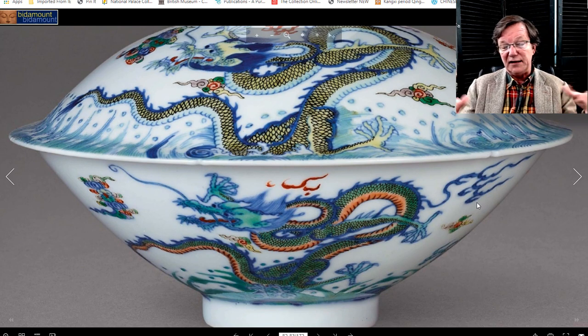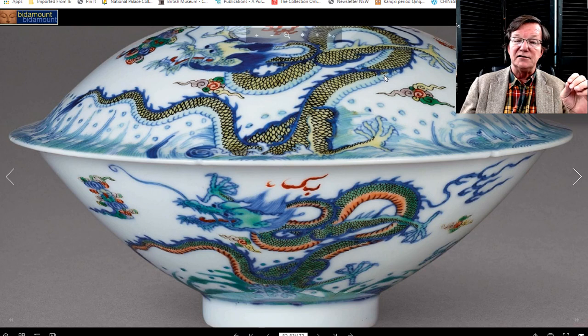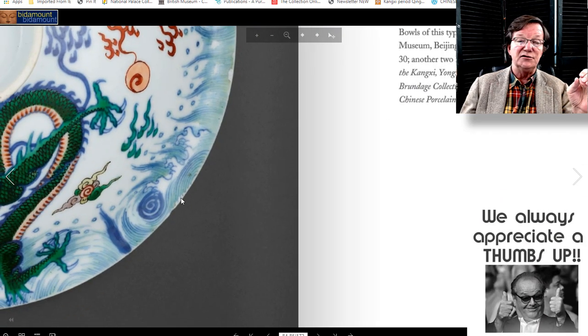I urge you, if you like Doucai enamels or you're a real fan of glazes, come over to Bidamount and find the catalog, because you can zoom in just like this and you can really study the piece, because it's crucial to understanding what they should look like if you're always trying to authenticate things. But the way this one is done is just superb.